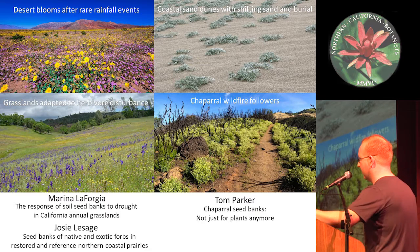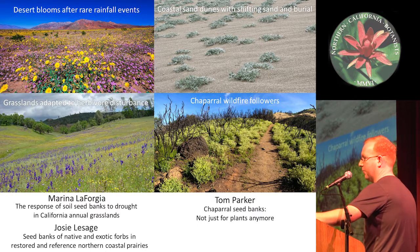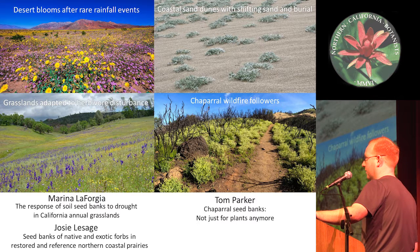So the main points I'd like to drive home on this is that soil seed banks are very important in terms of the plant community. They should actually be viewed as part of the plant population. You could be monitoring the wrong part of the plant population if you're not really clear on the ecology and what portion of it is actually the dormant seed bank. These are just some good examples of situations that are like that.